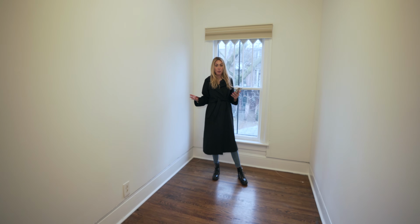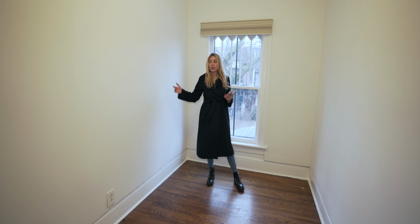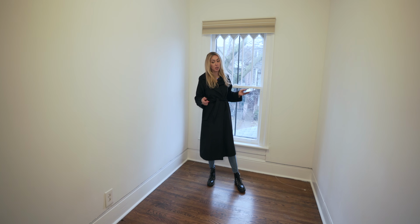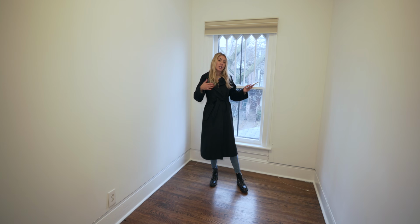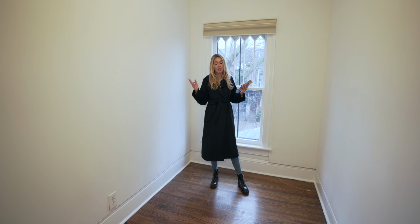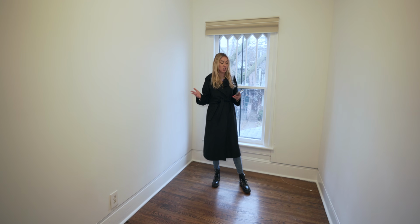I always like to show a bed to show an extra bedroom. This room does not have a closet. It does have a window, which is good, but there's no closet in here. So can it be a bedroom? Technically, bedrooms need closets in them. That's how they kind of differentiate them.